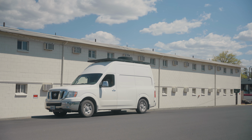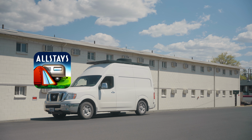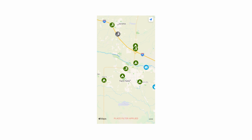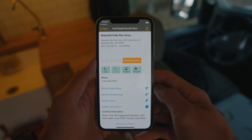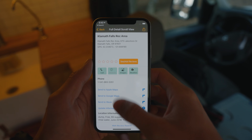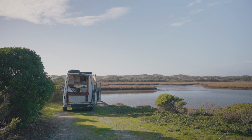But if you're in a metropolitan area, check out a database like Allstays, iOverlander, or the Van Life app. Essentially, these apps are indexes of spots contributed by other van dwellers. Make sure to leave the spots better than you found them so they don't get shut down. And if you come across any spots worth sharing, pay it back into the group for others to benefit from, the same way you have benefited from their contribution.